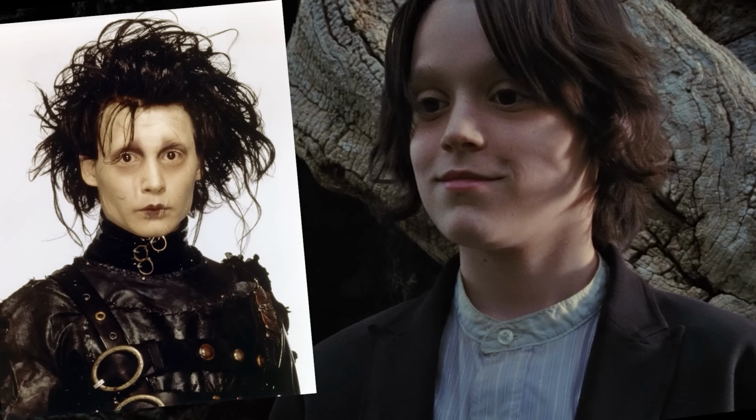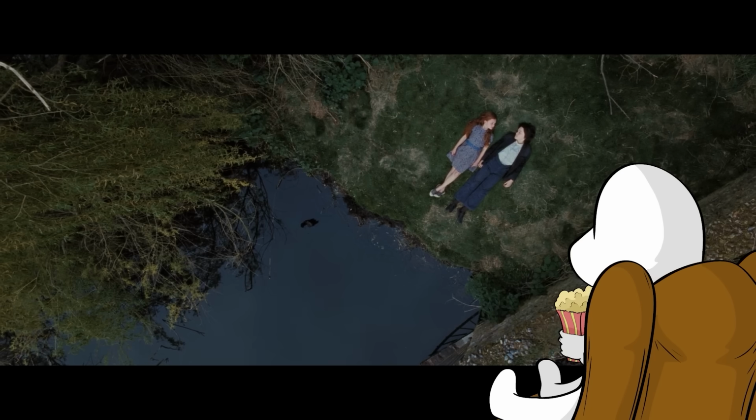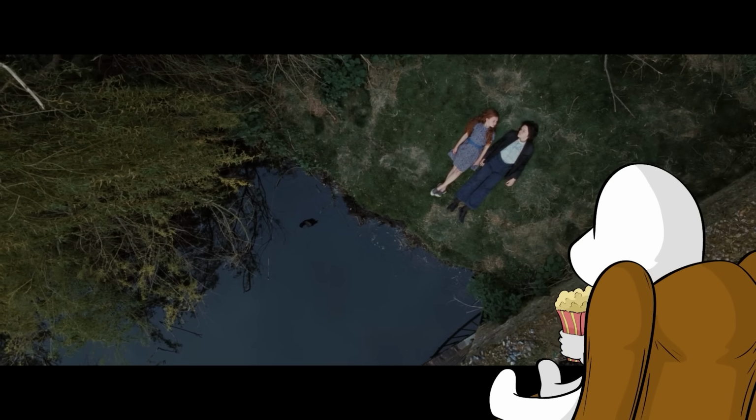Okay, but like, why does young Snape look like Edward Scissorhands? This dude never stood a chance in life, man, I'll tell you what. So we see how Snape met Lily when they were kids, and he liked her, of course.